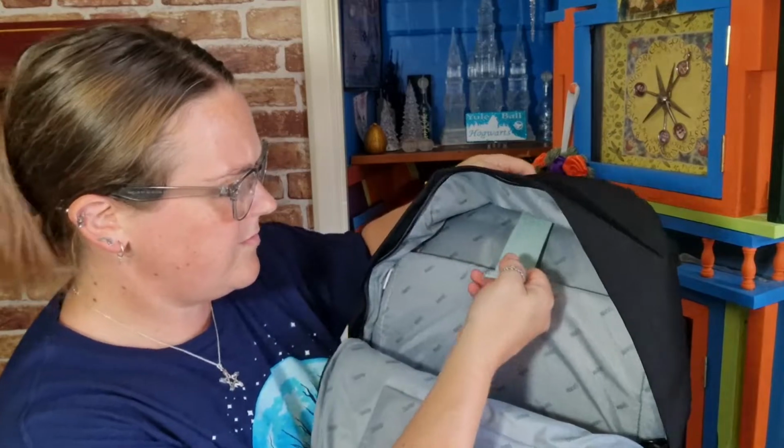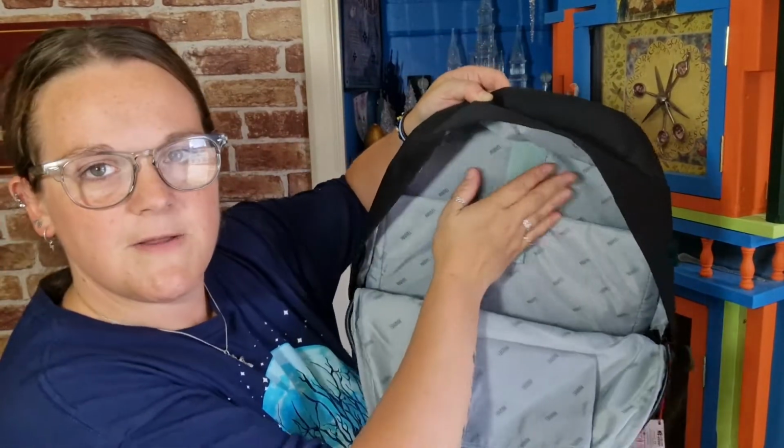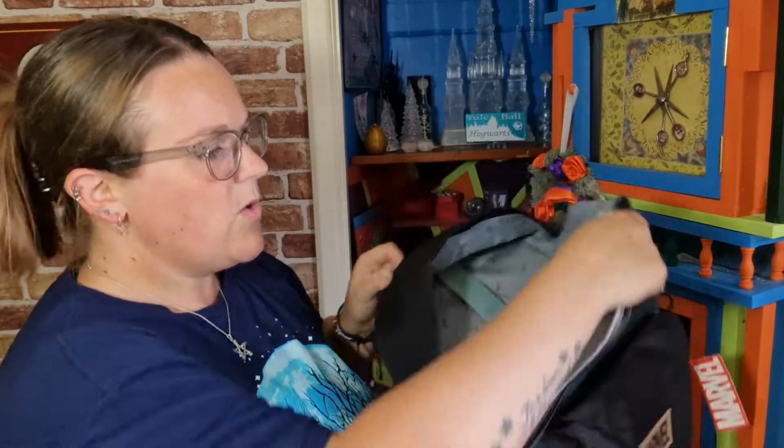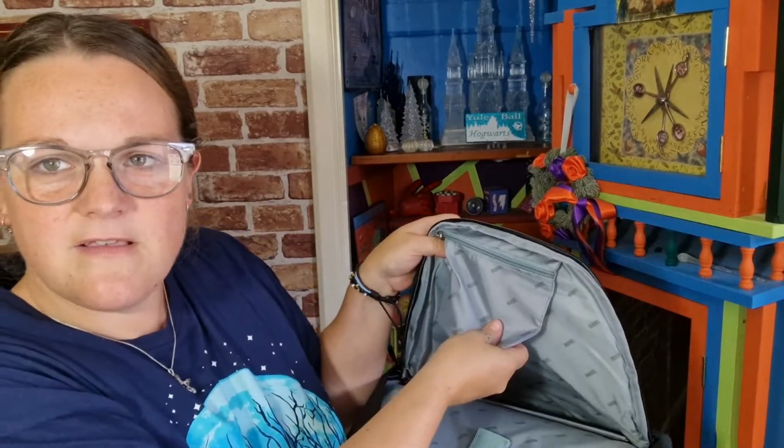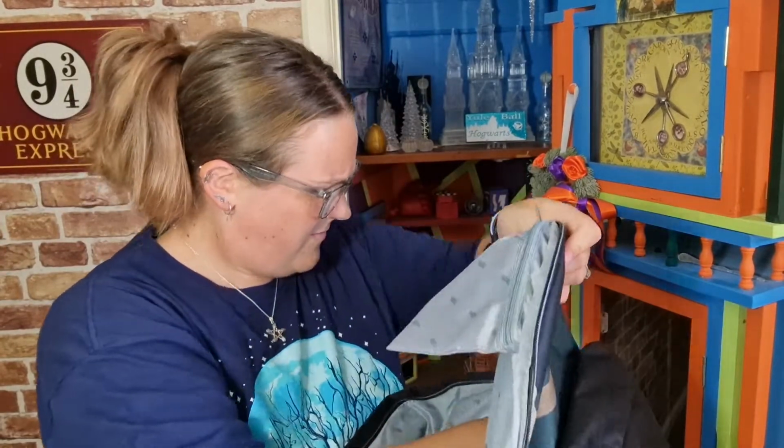Look at this. What's this bit? So we've got an extra pocket here that's got Velcro to keep your things in there. We've also got a zipped bit here so you can put loose change in or anything like that. What's this?